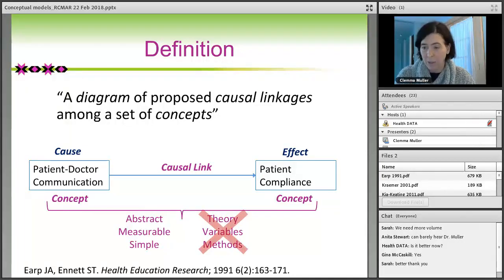Now, this doesn't necessarily mean that you're testing causation. These can apply to cross-sectional data, and we'll talk about that more later. But it reflects the underlying causal framework that you think is at play and relevant to your particular study. Conceptual model concepts should be abstract, they should be measurable, and they should be simple and concise. This is not the place to include theory, variables, or specific statistical methods.